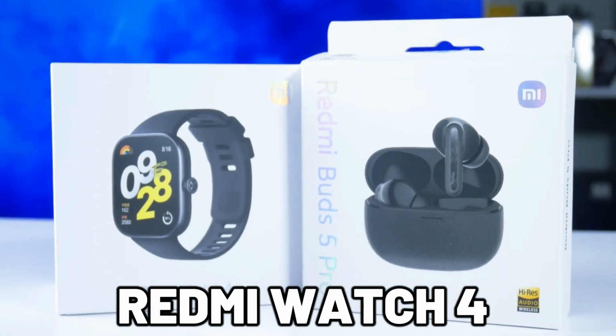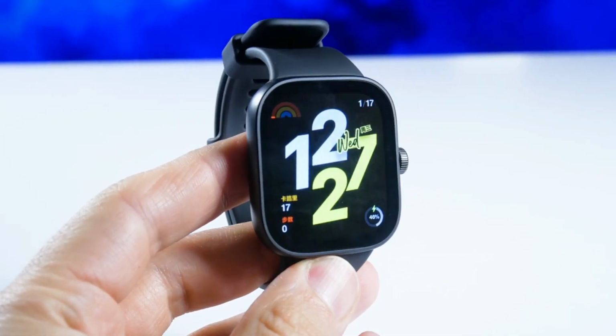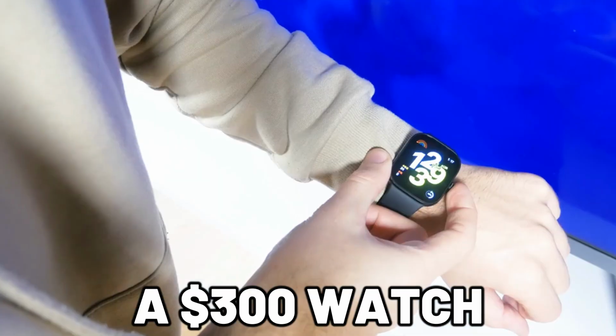Redmi Watch 4. If you want a watch that looks premium but costs under $100, this is it. With its sleek AMOLED screen and polished design, it can easily be mistaken for a $300 watch.